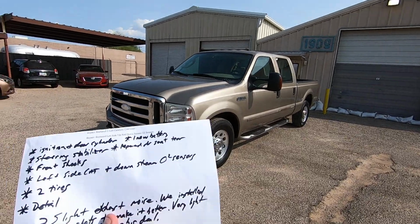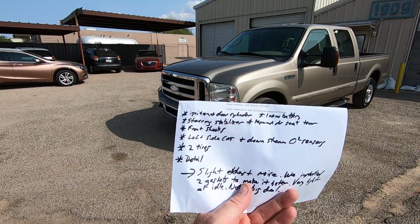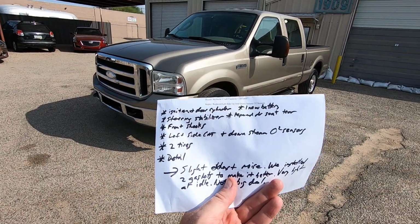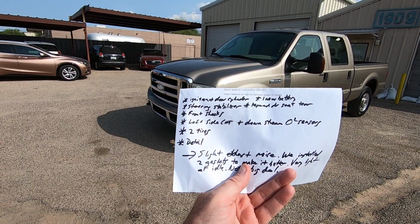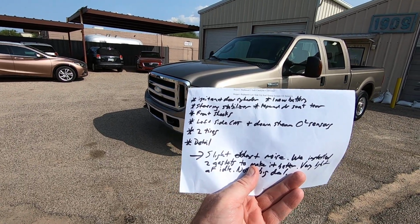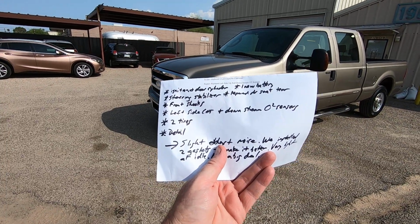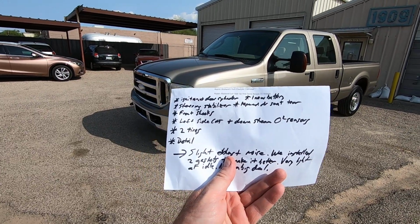What do we do to it? Ignition and door cylinder. Obviously when the thieves broke it, they broke that, so that's replaced. One battery, obviously it only needs one battery. It's a gas truck, but one battery is new. Steering stabilizer. We repaired a tear in the driver's seat. Both front shocks are new. We had to replace the left side cat and downstream O2 sensors, and two new tires.